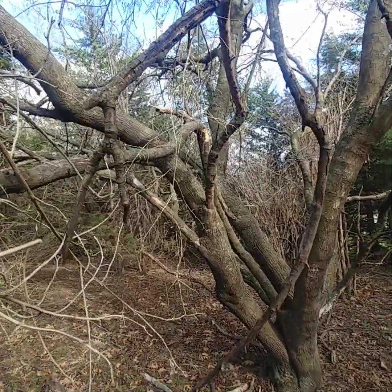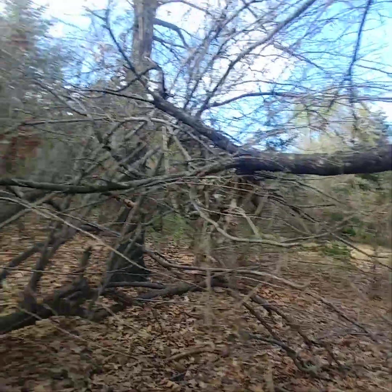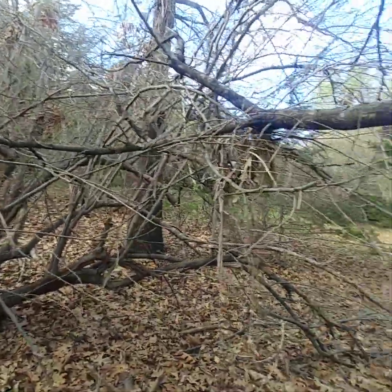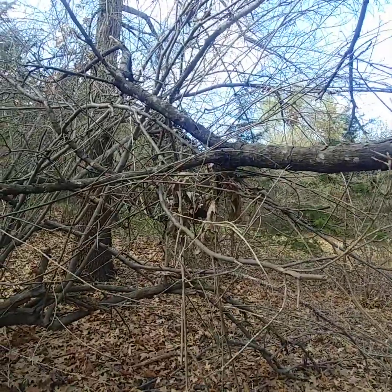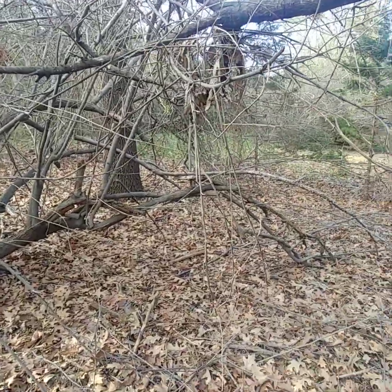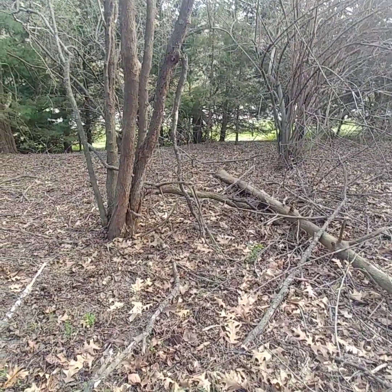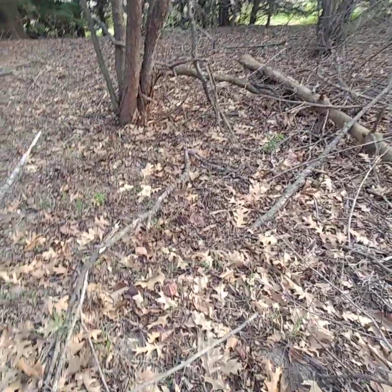This tree is broke right there. And then it comes all the way over to this tree, connecting it. And then this stuff is all weaved in. Oh my gosh. Truly amazing stuff. Wow.